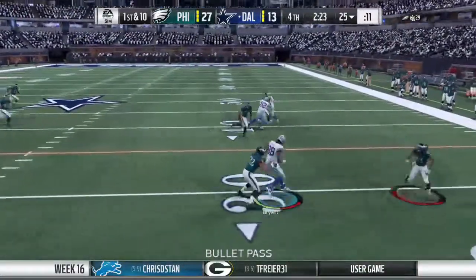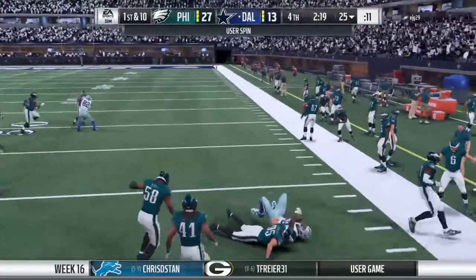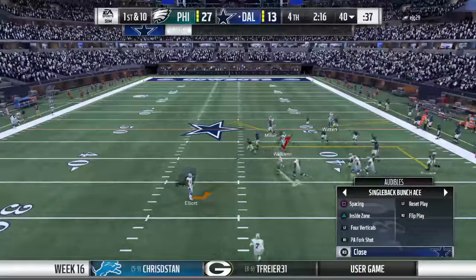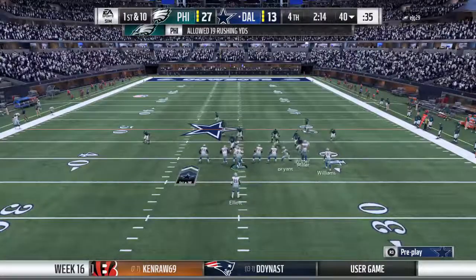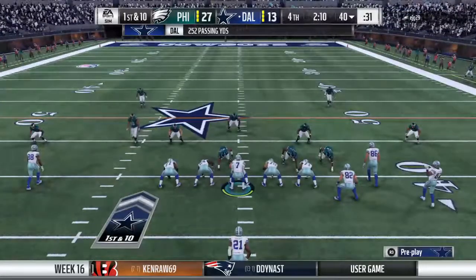He'll look to throw. Complete to Bryant. And down he goes, but he takes it up to the 40. 15 yards there on the catch and run. Hard to believe his first catch of the game defensively. They bottled him up. That's why they're right on their way to victory.